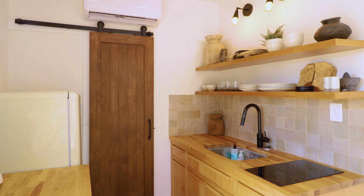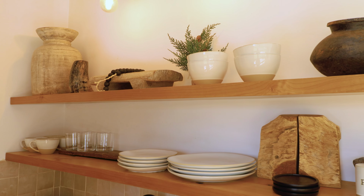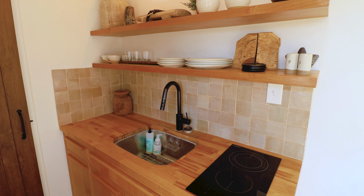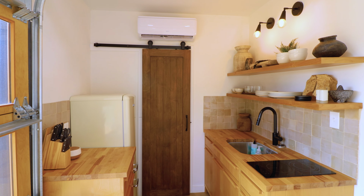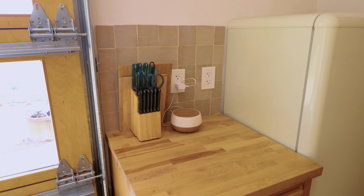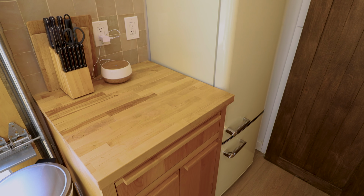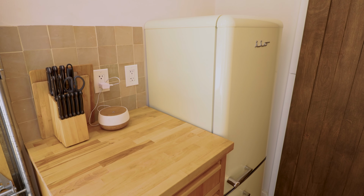This has your kitchen, and there are two floating shelves there on the right. They have a mixture of both decorations and also glasses, bowls, plates, and other kitchen essentials. There's also plenty of countertop space, your sink, and a little stovetop. Then over on the left, you can find all of your knives, a little speaker, and you have one of those cool retro-looking fridge and freezer units.